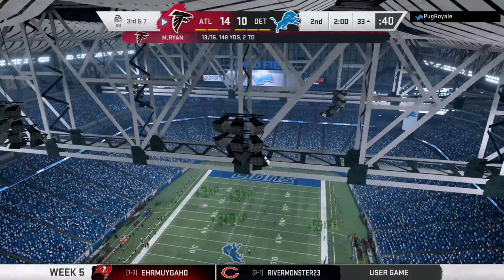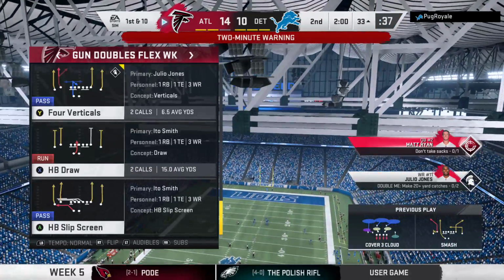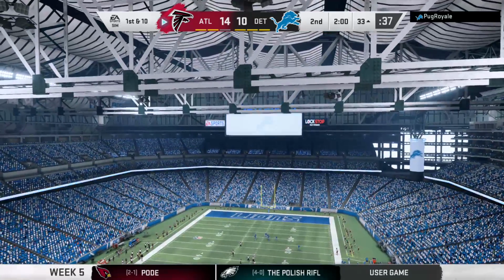And it's complete. Hooper. And it's going to be another first down as they'll get him to the ground at the Lions' 33. And the Falcon first down.